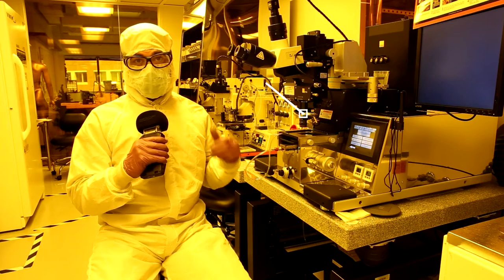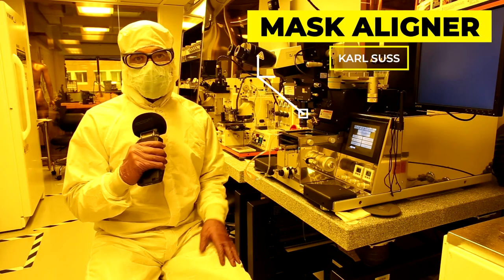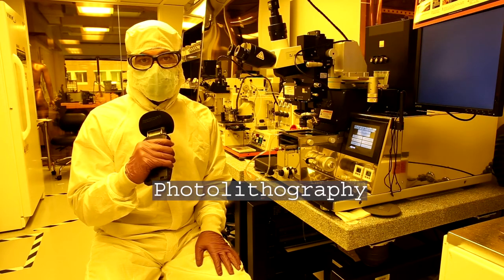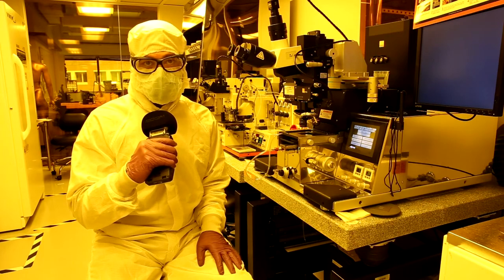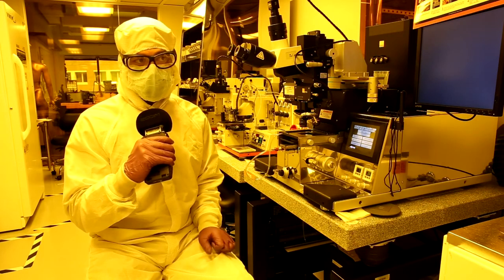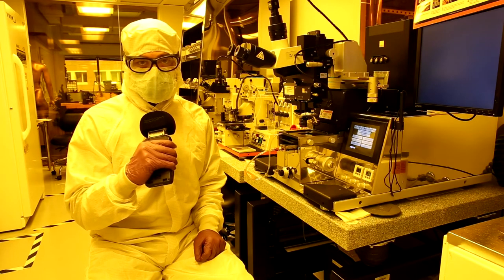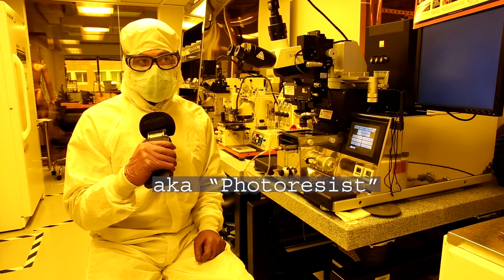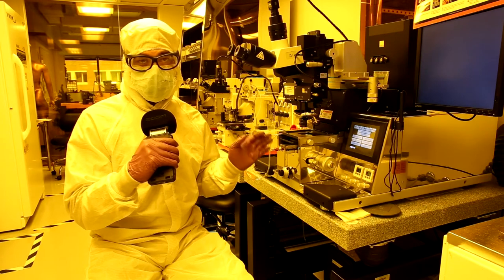This here is the mask aligner. Mask aligner is a part of the microfabrication process where we perform photolithography to define the features and patterns of our microfabricated devices. Basically, the idea is that we coat our substrates with a light-sensitive UV polymer material, and that material is then exposed under UV light using this machine.